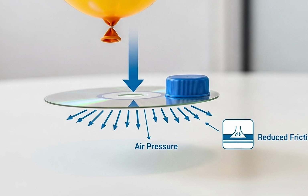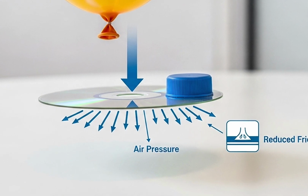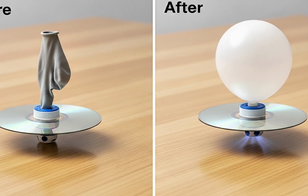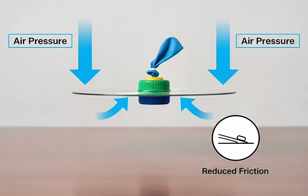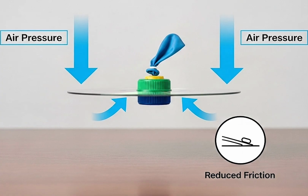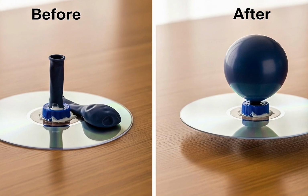Close the pop-top lid. Blow up the balloon and pinch the neck to keep the air from escaping. Carefully stretch the neck of the balloon over the pop-top lid. Place the hovercraft on a smooth, flat surface and pull up the pop-top to open it. The air will rush out, allowing your hovercraft to glide.